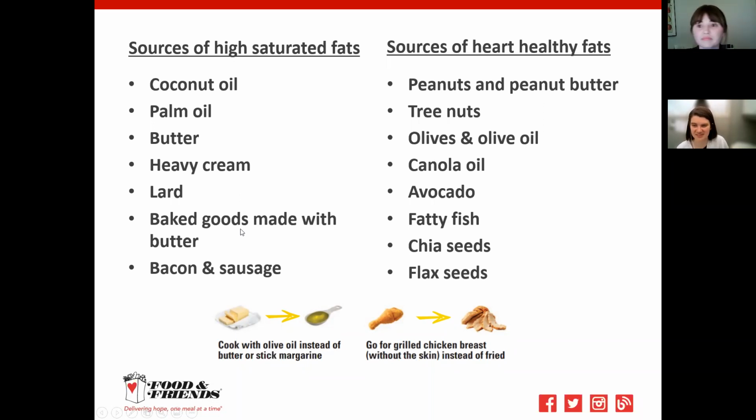Oh, I do see one other question here from April about washing fruits and vegetables. What's the best method for that? Yeah, so you don't need any special soaps or cleansers. Probably the simplest way and just as effective is just rinsing them in cold running water. So that's all you need.